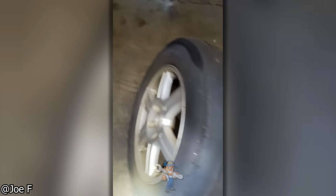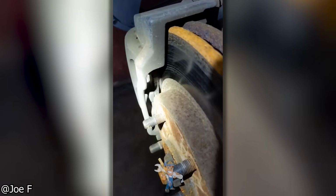Customer brought in their newly purchased Chrysler Aspen for a state inspection. I don't quite think they're going to pass, and as always make sure to get those pre-purchase inspections.